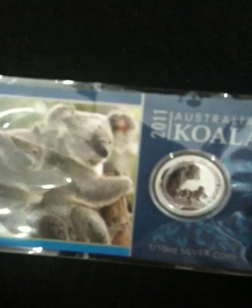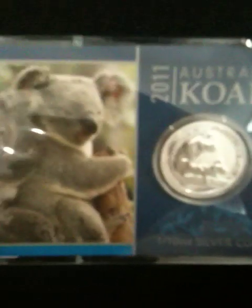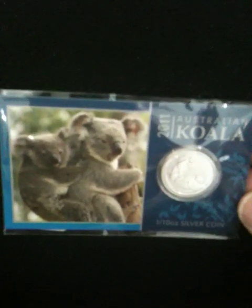Here we have the smallest coin produced by the Perth Mint. Smallest silver coin anyhow. It's 1/10 of an ounce. 1/10 of an ounce silver coin. And I posted in a video before that I thought that was the smallest silver coin. That was the title anyhow.